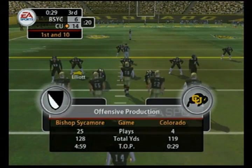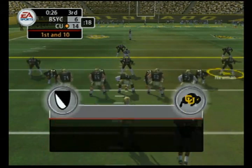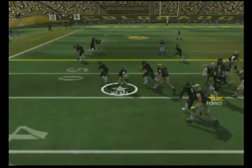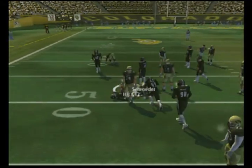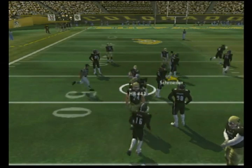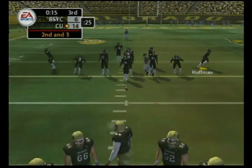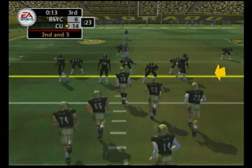First and 10. Ball on the 45-yard line. Going with the shotgun here. With the spin, there's a missed tackle. Hardy with a takedown. About 7 yards on that carry. It's second down and 3 to go. Ball right around midfield.